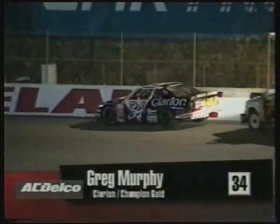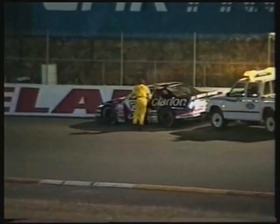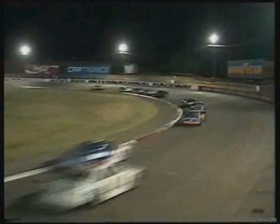Oh, Murphy's gone out wide and whacked the wall side on. Ouch, that would have hurt Murphy. Yeah, painful, absolutely. We're under caution here at Adelaide International Raceway. There it is, the Clarion Champion Gold Chev Monte Carlo of Greg Murphy, the Bathurst 1000 winner. Well, we spoke earlier of just how hard this racetrack can bite you and how quickly it happens. There it was again. And Greg Murphy, unfortunately, has paid the price, lap 36 of 50 here at Adelaide International Raceway, the AC Delco Cup.